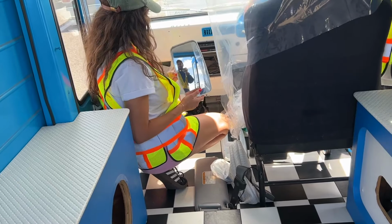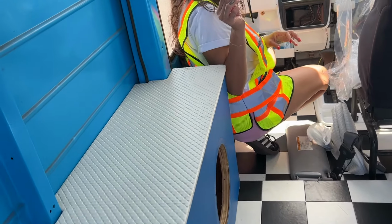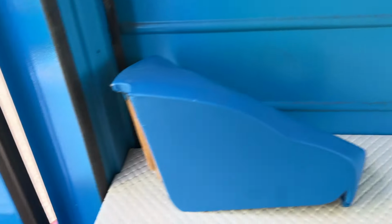Nope. Okay, good. Yeah. Valid. Yeah, so I got to put that on over there. But yeah, I want to take the where the second seat would go. Oh, nice. It's right here. Oh, I can't even see. It would go here. These? Yes, I do.